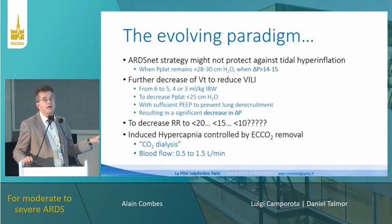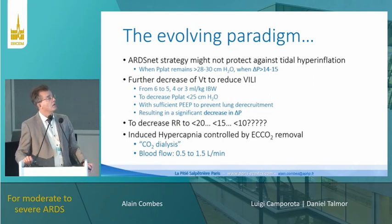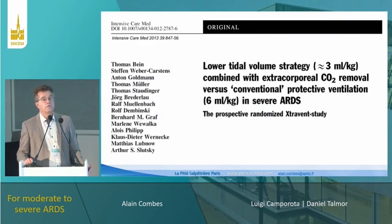So this is the paradigm here we have. The so-called protective ARDSnet strategy may actually not protect every patient here from severe ventilator-induced lung injury. And ECCO, which is sometimes called CO2 dialysis, may make it possible to reach those targets here of less aggressive mechanical ventilation, maybe targeting the driving pressure and also the respiratory rate. So you have seen those data. I will show you also most of the slides you have already seen.